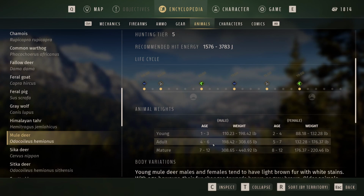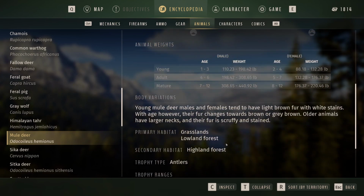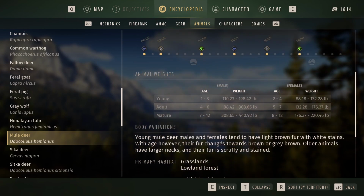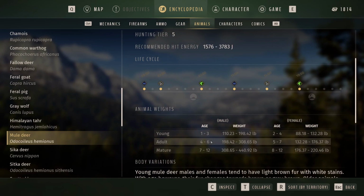Got one more age cycle, probably make him about 6 years old. And three cycles. I gotta figure out what an actual age cycle is, or like how much a year is in the game. So I'm actually going to look that up and I'll get back with you guys.